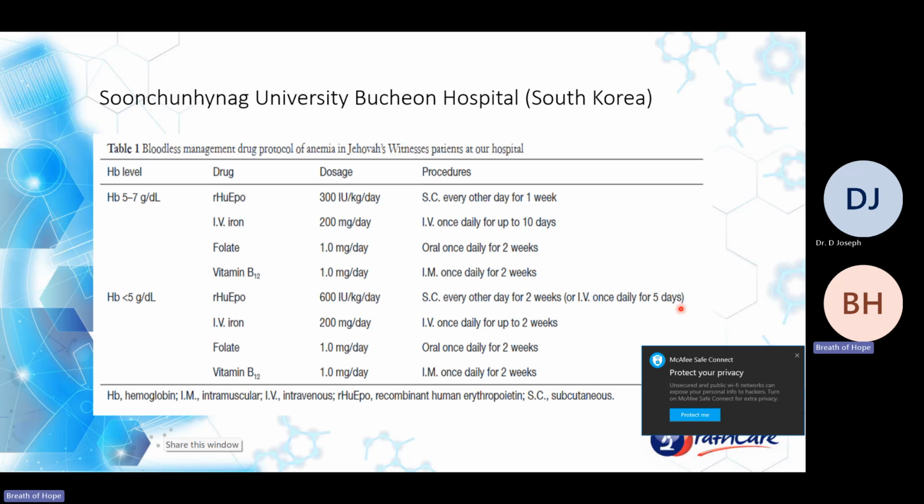I found another protocol published by the Koreans from Sunchunhyang University. I hope I pronounced that right. They use lower doses of erythropoietin, and they also tailor the erythropoietin dose based on the HB. So if the HB is between 5 to 7, they'll give about 300 international units per kilogram per day, which is about 20,000 units for an average-sized adult, and they'll give it every other day rather than daily. But they also give IV iron. They give higher doses of 200 milligrams a day, and they will routinely supplement with folate and B12, regardless of the underlying folate and B12 levels. Once the HB is less than 5, they'll go up to 40,000 units every other day.